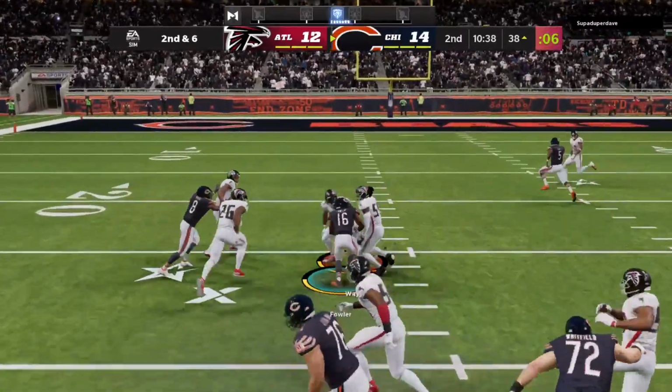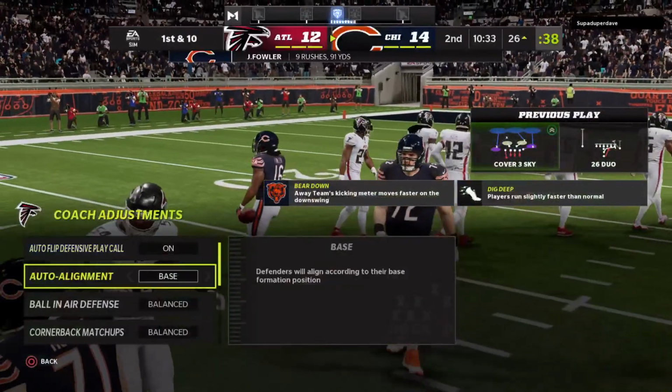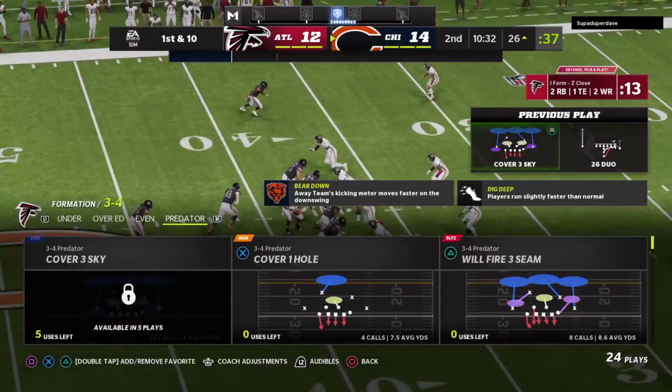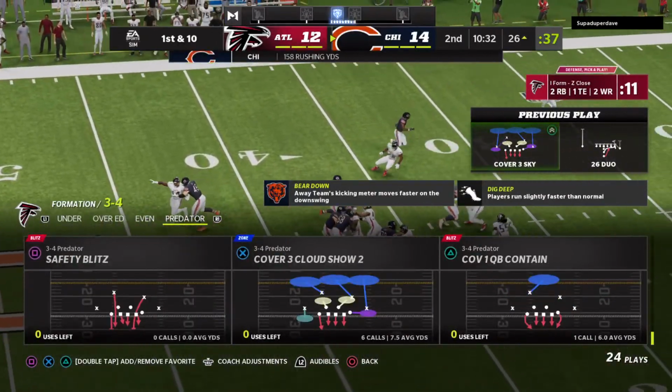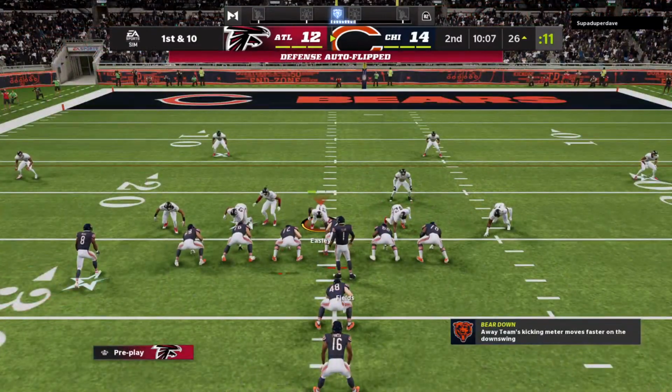On second down, it's Fowler, and he works it past the 30, almost to the 25. A gain there of 12 yards and a first down for the Bears. We both know it's difficult, but they've made it look effortless out there. Through the air, on the ground, they've moved the ball with relative ease.